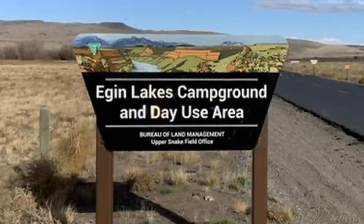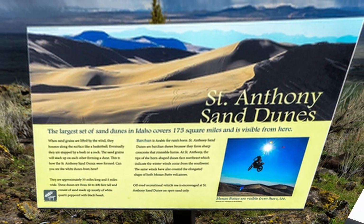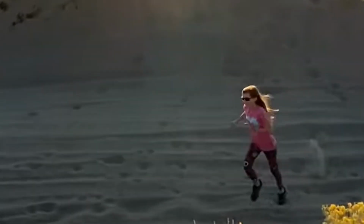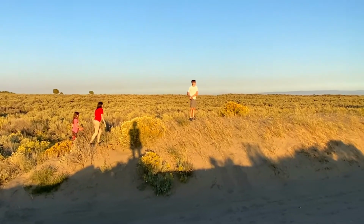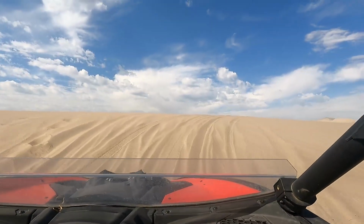So we're only driving about an hour and a half. Today we got a reservation at BLM Run Campground that's at St. Anthony Sand Dunes. We've been wanting to get back there. We could only spend one day there last time. So we're going to stay there for 3 nights and do what we wanted to do last year, which is rent a dune buggy and go out on the sand dune.